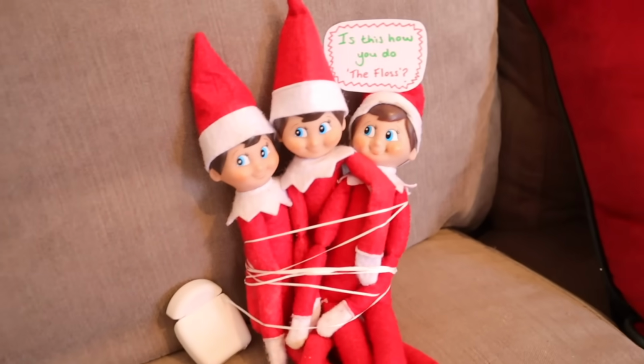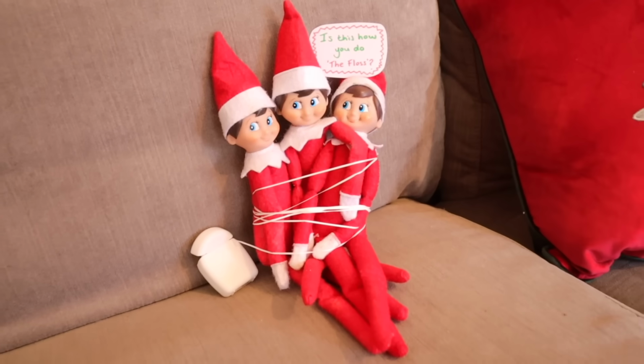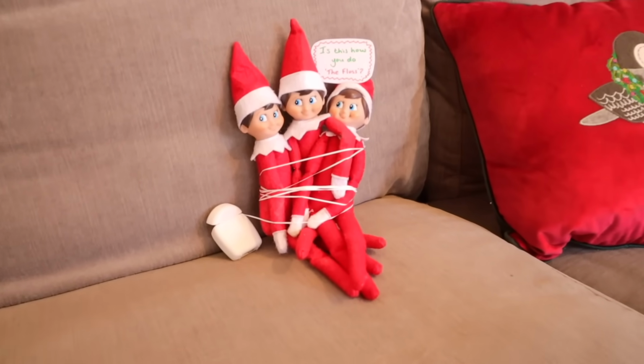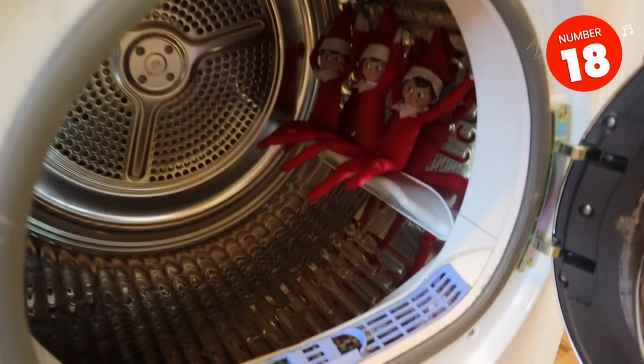And one day we also found all of our elves tangled up in some floss, and they had a sign that said, "Is this how you do the floss?" We thought this was really funny because our boys love to dance the floss, and obviously this is not how you do it.